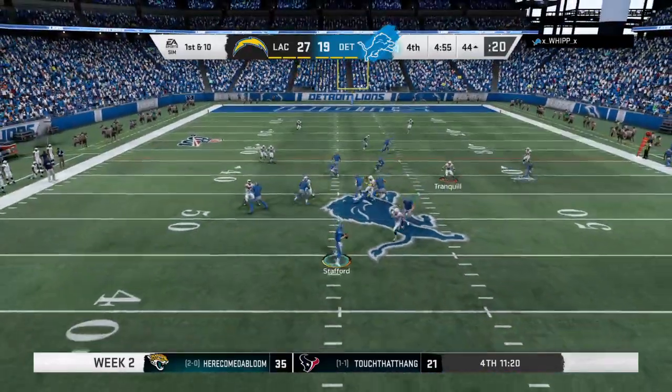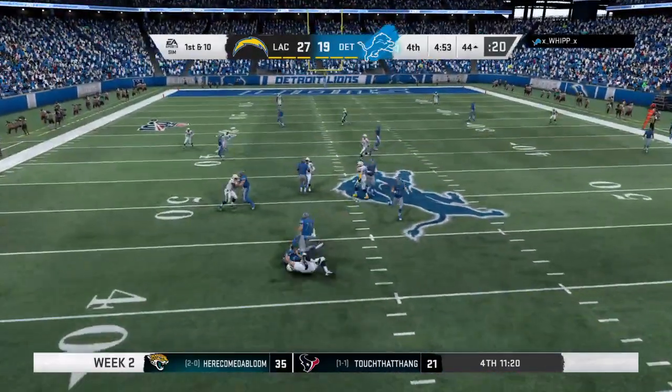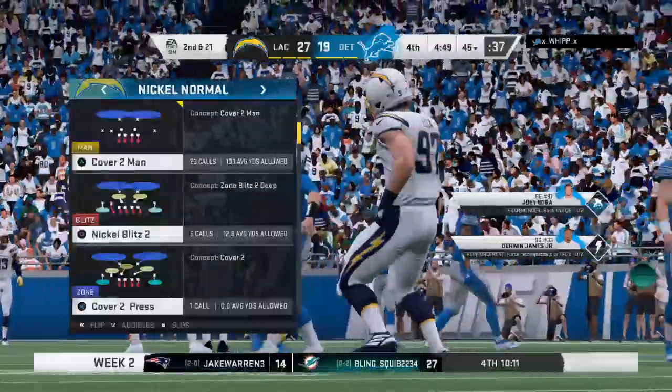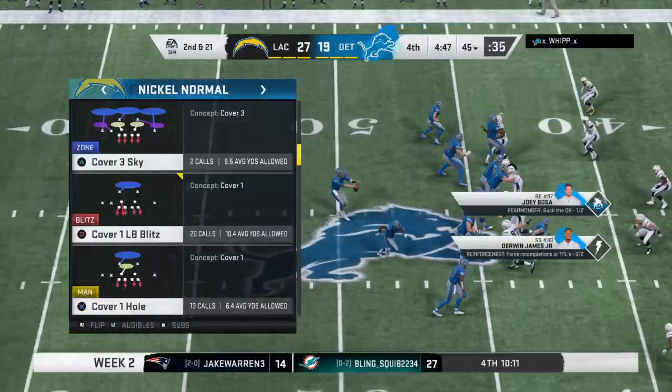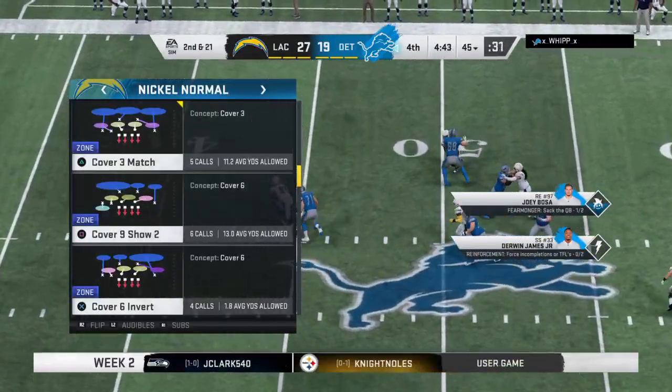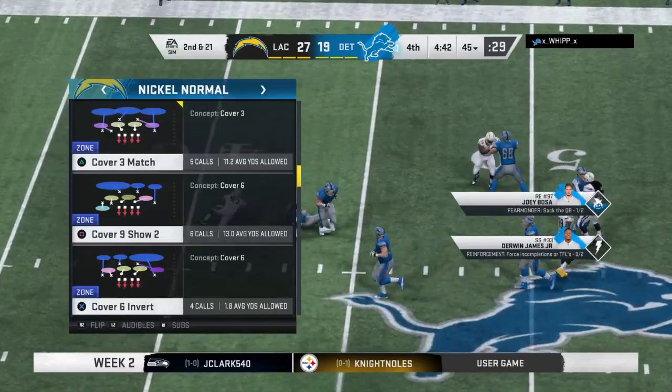Look at that one, right up the gut. Pressure, and he's going to be taken down. They sack him back right around the 44. Joey Bosa makes that now 8 sacks for him on the season. Damn, he already got 8 in 2 games?